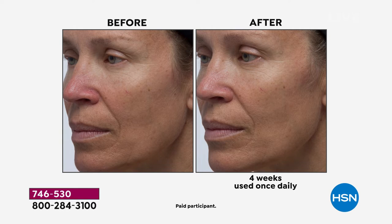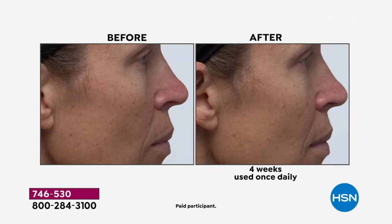Look at how the congestion, look around the nose area, right? Look at the tone and the texture of the skin. So if you have tone issues, texture issues, like fine lines and wrinkles, your makeup isn't going on smooth. It's not wearing well. This is going to change it because it's an exfoliator without retinols and no Retin-A's.